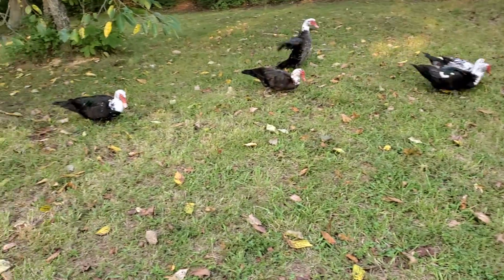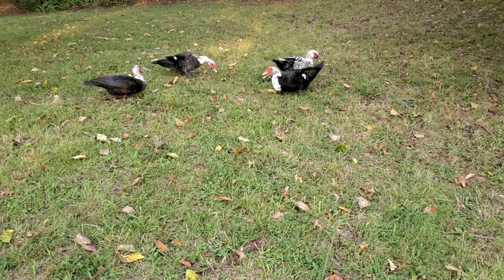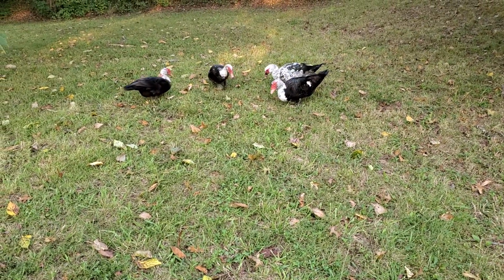Showing you these crazy ducks jumping up trying to get the persimmons. They're actually plucking them from the low branch and then they're fighting over it. I don't know why they're eating nasty persimmons, but oh, he just ate the whole thing.